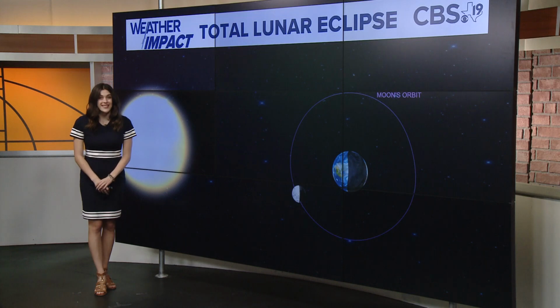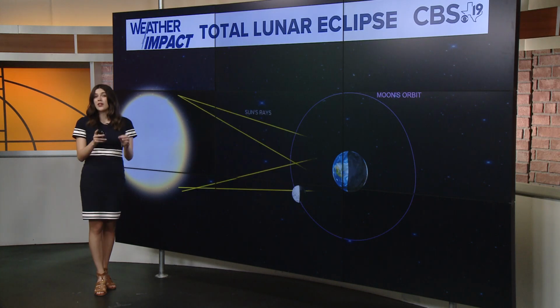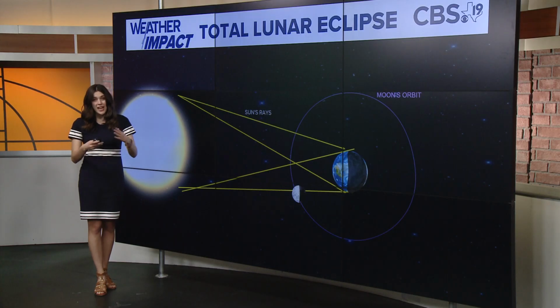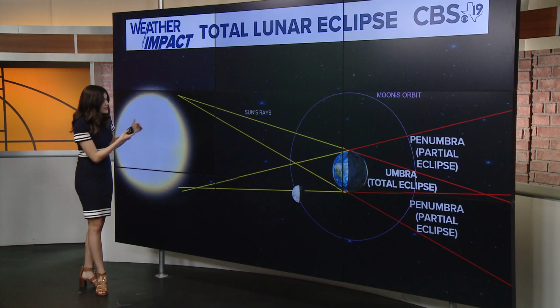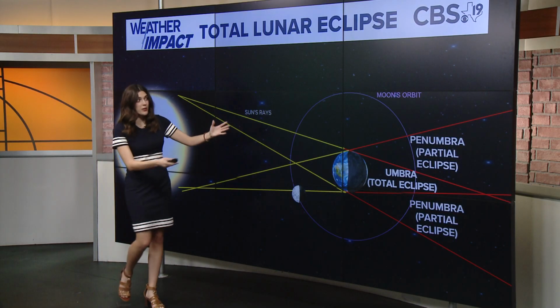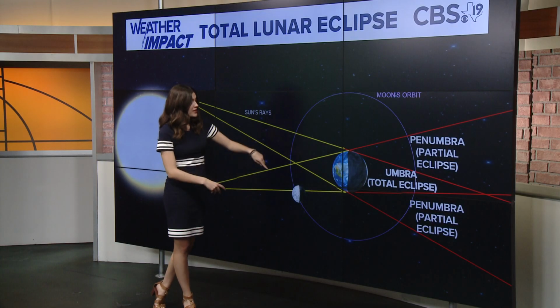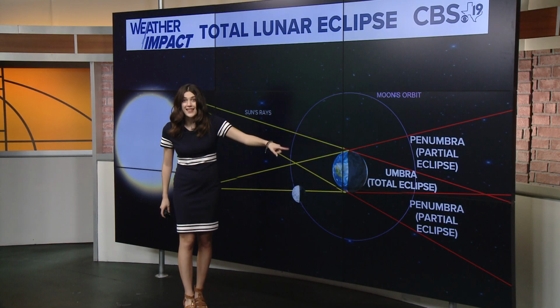We'll turn your eyes to the sky Thursday night into Friday for a total lunar eclipse that's visible all across the United States. So this happens because the planets are aligning. Literally, the sun casts its rays upon the earth, and then the earth in turn throws its shadow off into space. During the total lunar eclipse, the moon will be orbiting directly into that shadow.